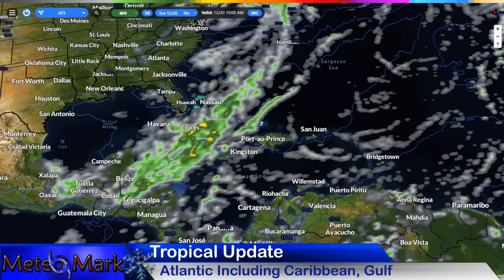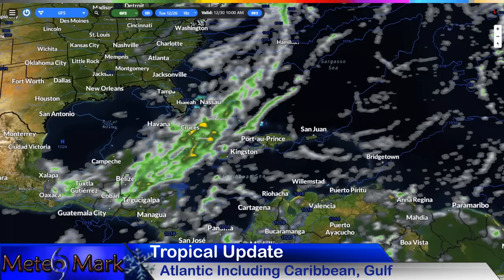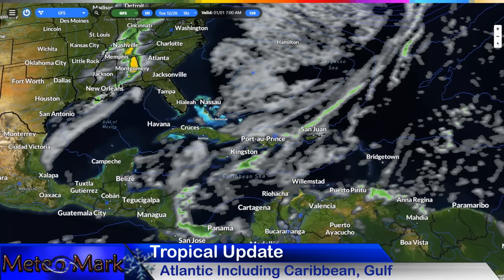We get a stalled out frontal boundary here. So if you're in the Bahamas, central and eastern Bahamas here, all the way up through Belize, Honduras, Cayman Islands, we'll have to watch even here into Jamaica. Look at this surge of moisture here on the GFS. This is something we'll keep an eye on. I'll show you those rainfall amounts momentarily. They're forecast to show up here, but thankfully that does kind of move out.